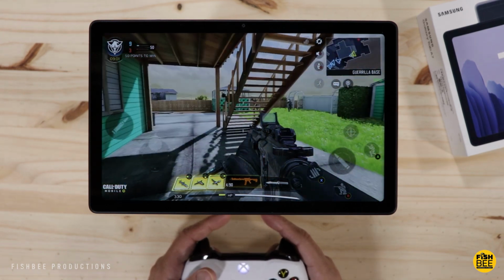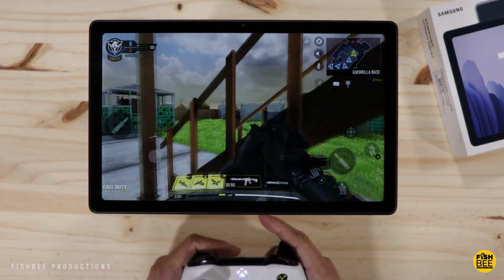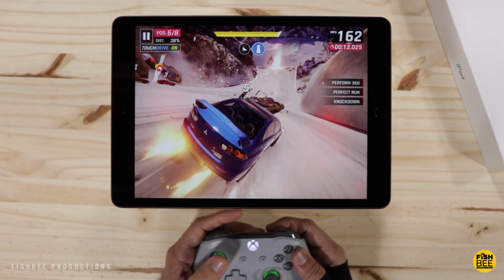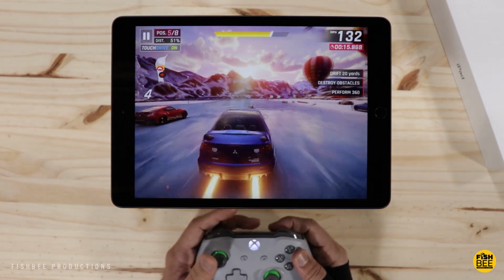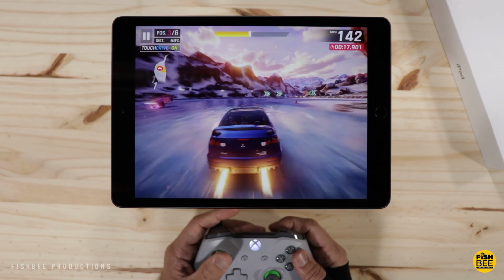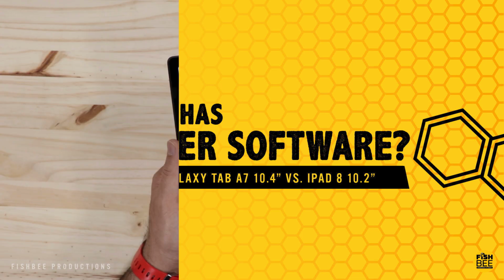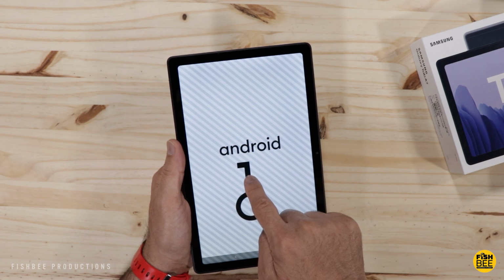To me, the entry-level iPad doesn't feel cheap or entry-level at all. If it didn't have the older design with huge bezels, you probably wouldn't even realize it is the cheaper iPad. So yeah, if you want the better performance and better gaming, you're definitely going to want to go with the iPad 8.